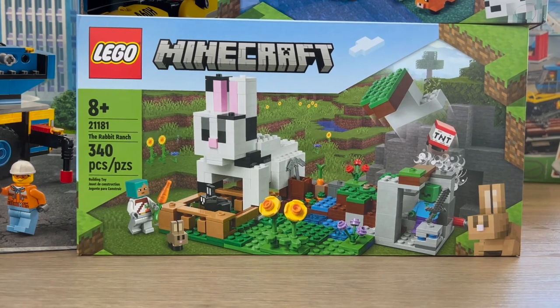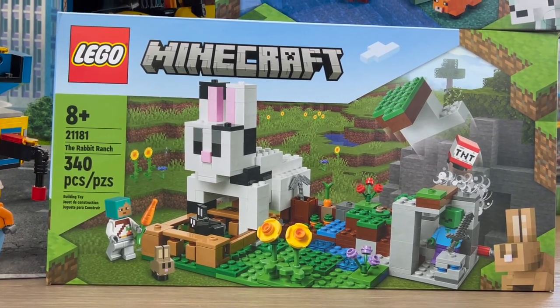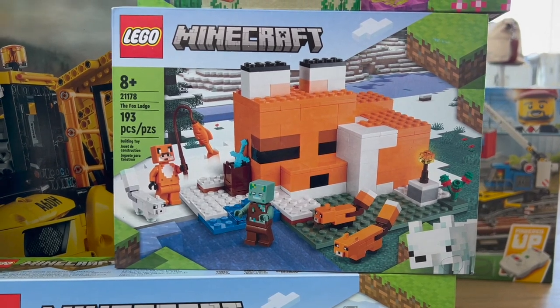Really love that we actually get an exclusive skin for the minifigure here too, although the zombie with the cave feels a little repetitive for stuff we've gotten in the past. Moving upwards, we have an adorable Fox Lodge. Unfortunately, the back is not covered here.